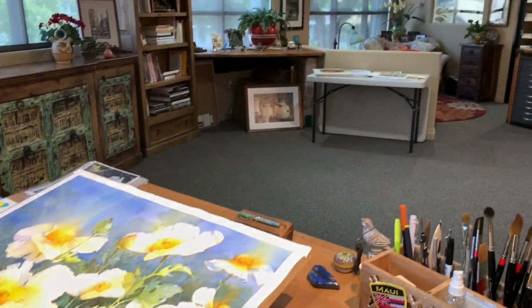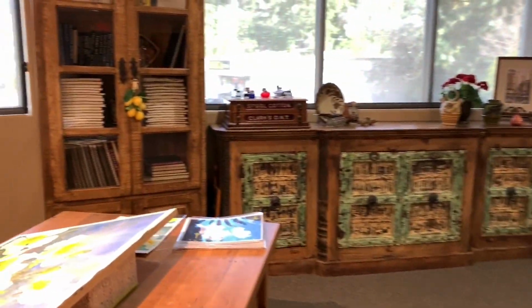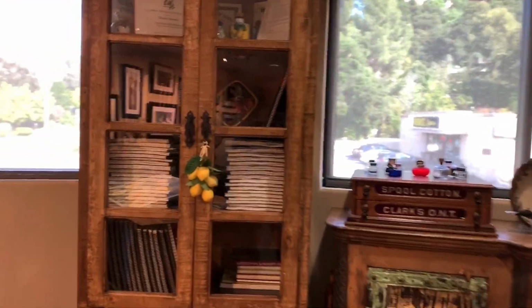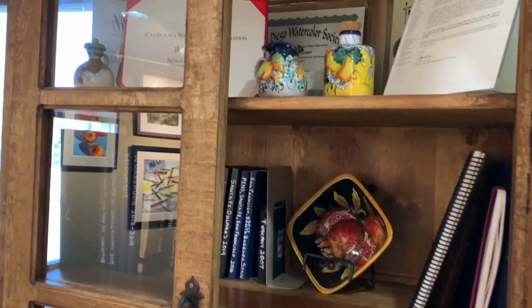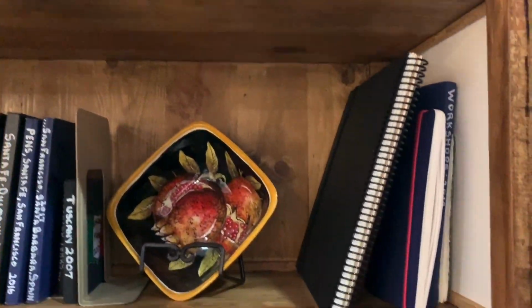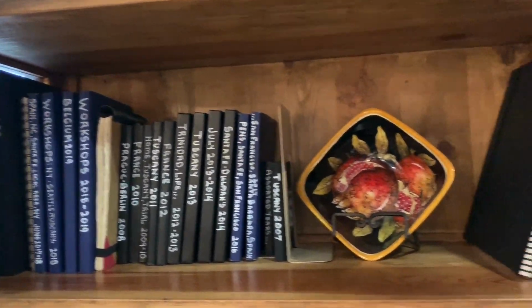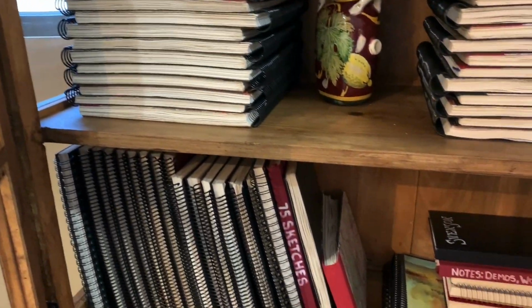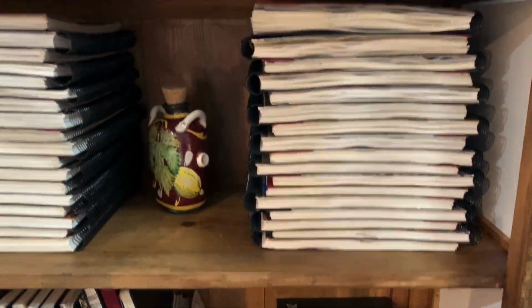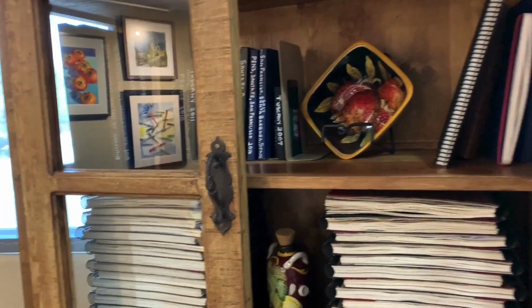Looking across this section, in here is my sketchbook. So this is the majority of them. I have many more at home, but these are from travels, from workshops. These are the illustrated journals on the top, and these are the larger sketchbooks that I make. So they're the 10 by 11. So this is where I keep all my sketchbooks.